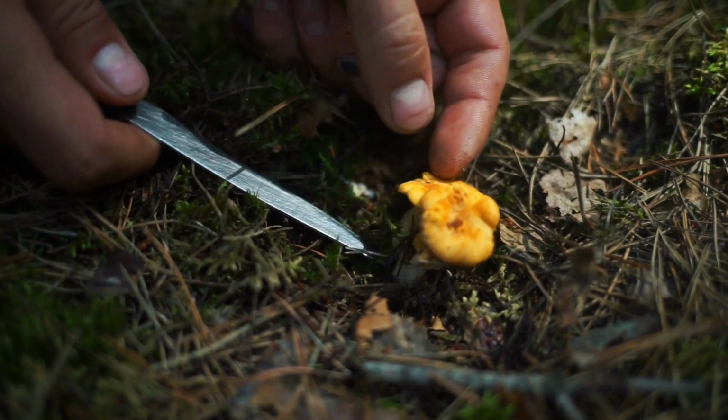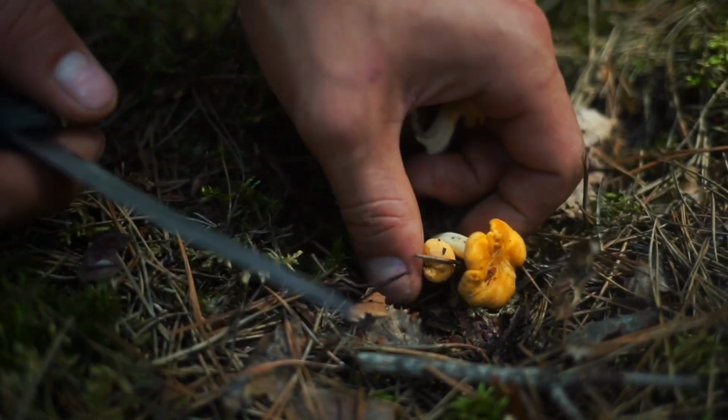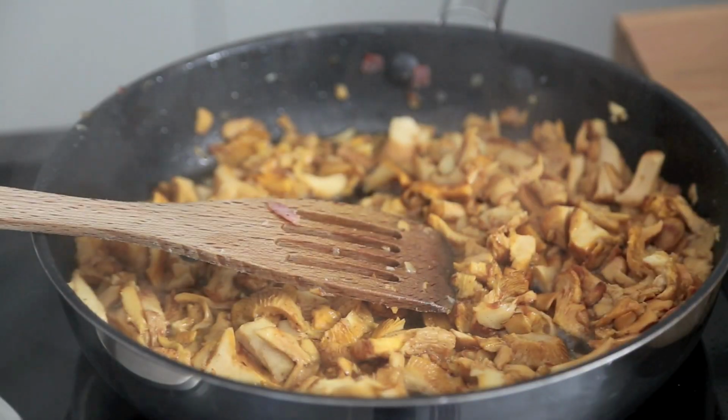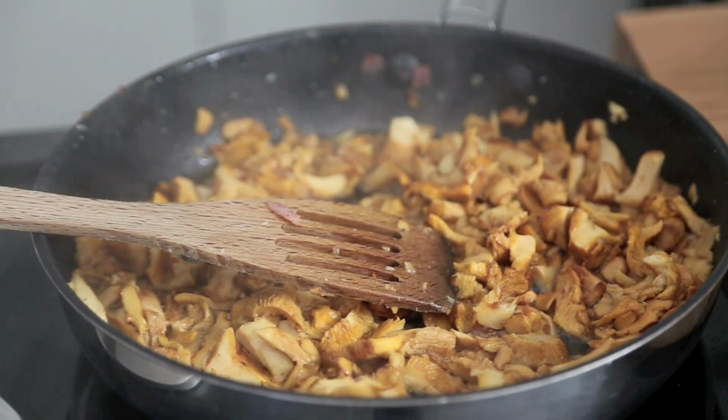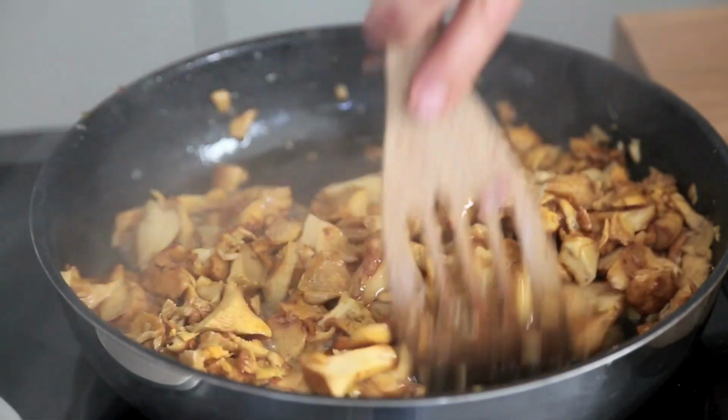Autumn's bounty. Like I said before, everything's getting ready. Even us, if you know what you're doing. Out here picking some shrooms. Be very careful though. Your first time could be your last time if you don't know what you're doing.